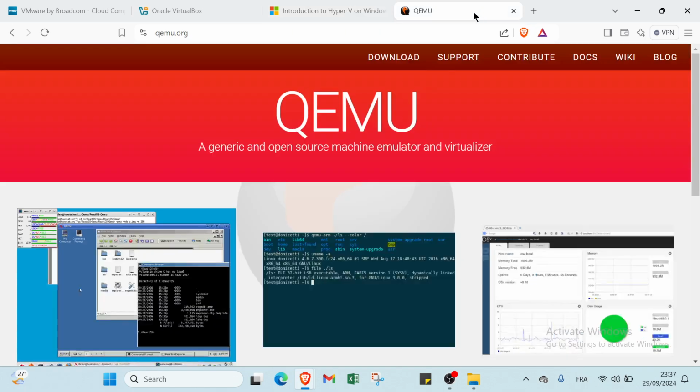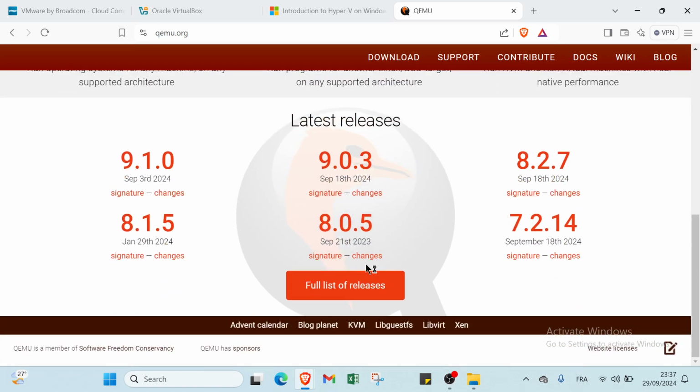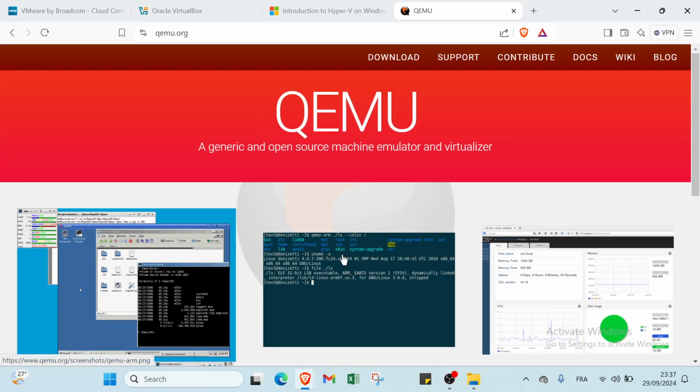Then we have here QEMU. So QEMU is an open source machine emulator and virtualizer that enables users to run multiple operating systems on various hardware architectures. We have here "QEMU, a generic and open source machine emulator and virtualizer." If we scroll down, you will find here full system emulation, user mode emulation, and virtualization. So its key benefits include flexibility as it supports a wide range of guest OS types and architectures, from ARM onward.